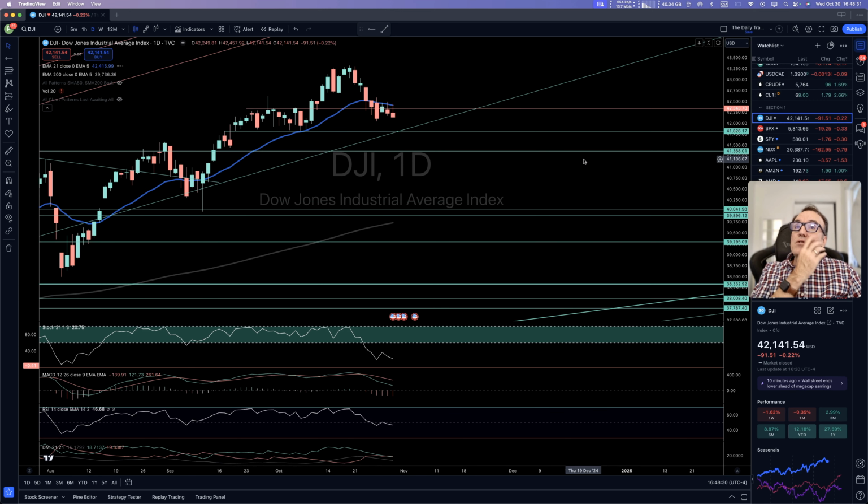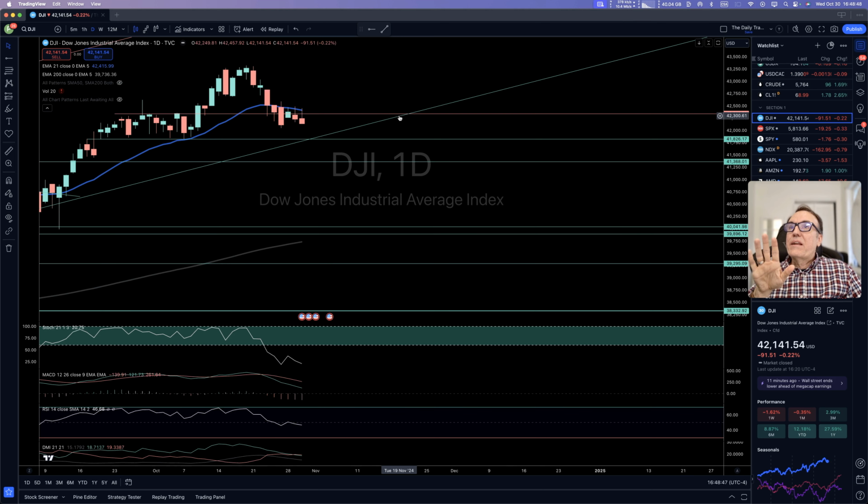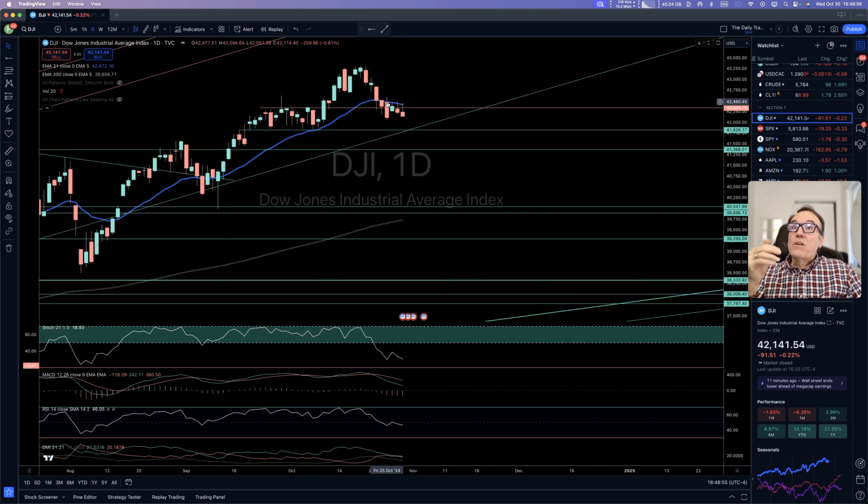Let's take a look at Dow Jones. So Dow Jones is continuing down. We have no stochastic. So this one is not getting higher anytime soon. And even if it does, because stochastic is not there, don't believe it. This is kind of gliding down, and we have moved below the 21-day moving average. This is no longer bullish from that perspective.